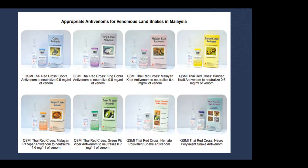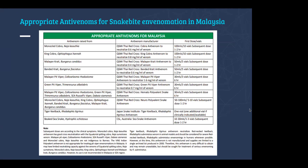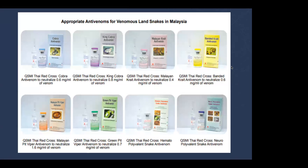Malaysia depends greatly on the antivenom supply from Thailand, because many venomous snakes in Thailand are similar to Malaysia. The choice of antivenom will be decided by a trained physician who is experienced in the management of snake bite. Normally if the snake species is identified, the relevant antivenom will be administered. We can see from the picture here, the top part shows the boxes of antivenom. The first one is cobra antivenom, the second one is king cobra, and these are all monovalent antivenoms.